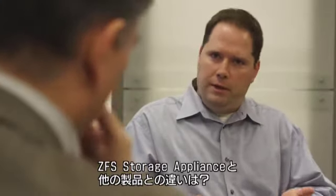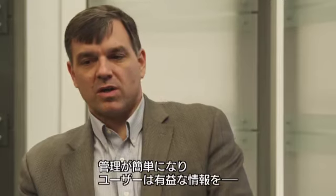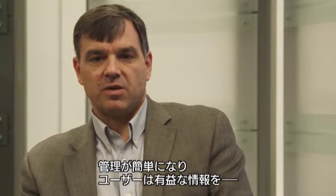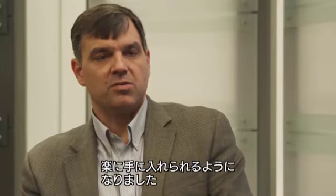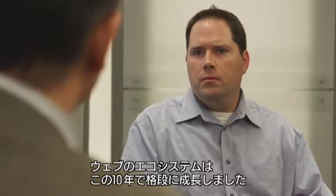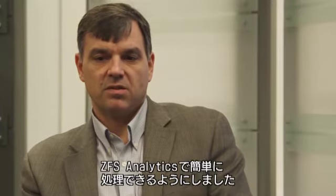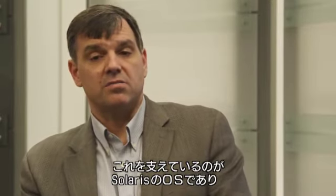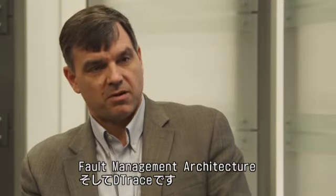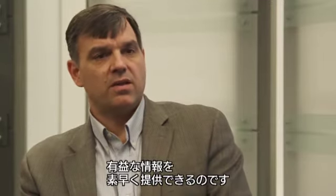What's different about this ZFS storage appliance that you're talking about? I mean, what's different about the interface that makes it any easier for people to do that? Well, so one of the answers is to simplify and to provide really rich information in a way that our users are comfortable consuming. So, as you know, the web ecosystem has grown tremendously in the last 10 years or so. And we've taken the complexity of the command line and made it much easier to consume in something we call ZFS Analytics. It's predicated on not only the Solaris operating system, but also two technologies that we're very proud of, fault management architecture and DTrace. And both of these give us rich information very quickly and very easily.